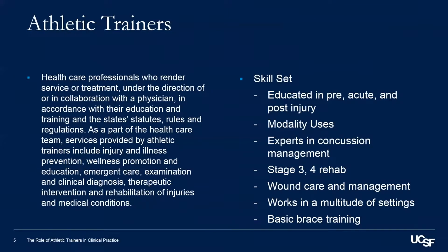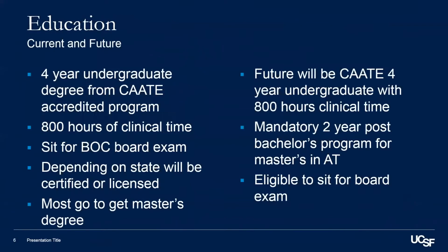And in our undergrad education and our master's education, we do get a basic brace training for mostly off-the-shelf DME in splinting. We do casting and splinting of different sorts that we're educated on in our undergrad. Our education is actually pretty extensive.